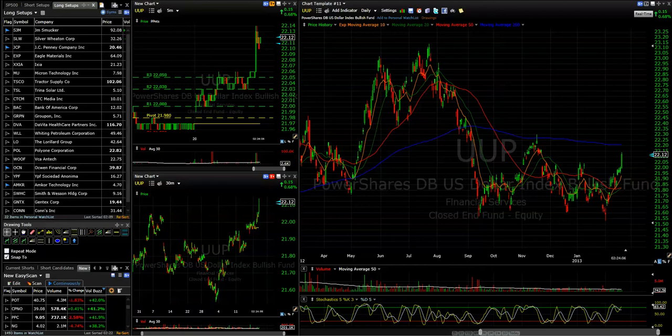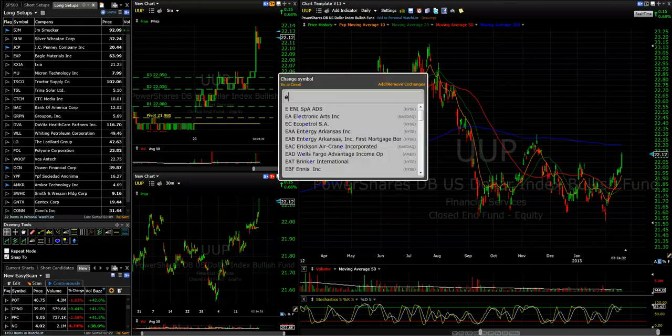Probably the best way to trade the dollar is using a leveraged ETF, like a 2x, just simply because the dollar doesn't move. This is a big day for the dollar, and it's only up 0.7%. And typically, too, the market rises when the euro rises. The market falls when the dollar goes up. So this is actually somewhat of a bearish signal for the market as well. Which brings us to our current holdings, EXP.